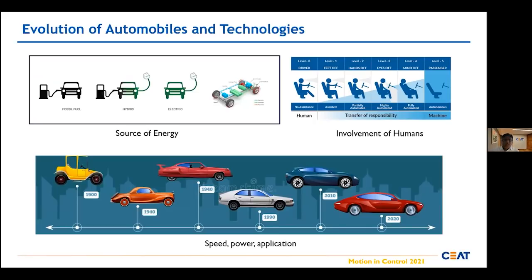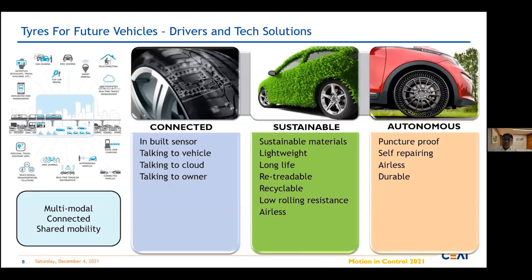So the tires of the future are shaped by some of the drivers that are bringing in changes. Future mobility, at least on the urban side, is going to be multimodal, connected, and shared mobility. This means the tire also needs to have its own capabilities. The tire must be able to talk to the vehicle, to the cloud, and to the owner, and it becomes an active part of the control. So the tire is a connected tire.